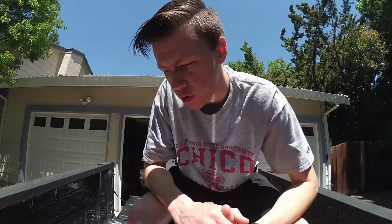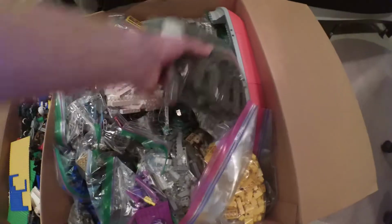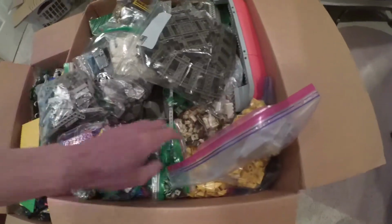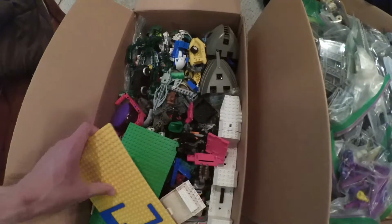As you can see, I have 2 boxes here. These are completely filled with my childhood Lego collection. Currently in the process of selling these online, and I've got them all boxed up right now, so I'm just taking them down to the post office to see how much they weigh so I can get a good shipping estimate and see how much to ask for the bulk set of Legos.